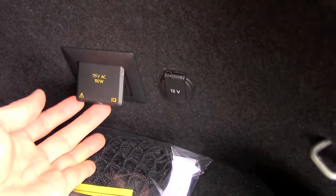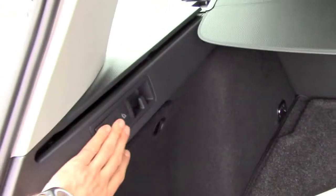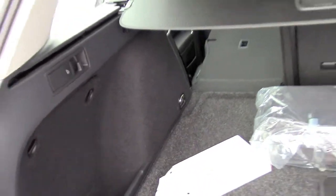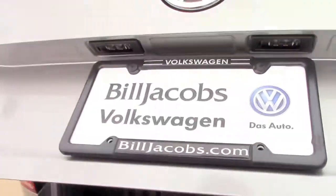There is 115 volt outlet and there is a 12 volt outlet as well. You can also collapse the back seats pulling this tab right from the trunk. And another fun fact here is that it's hard to believe, but if you fold down the rear seat, then the total cargo room is going to be 2.5 cubic feet more than in Volkswagen Touareg with the same seats folded down.